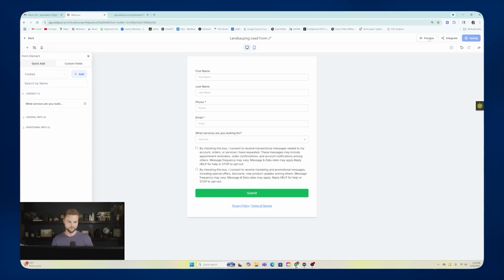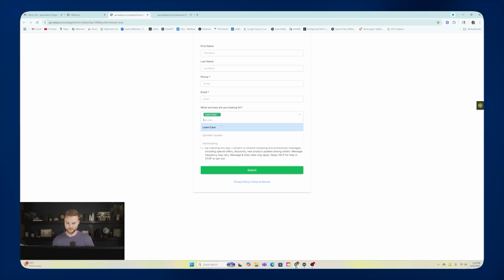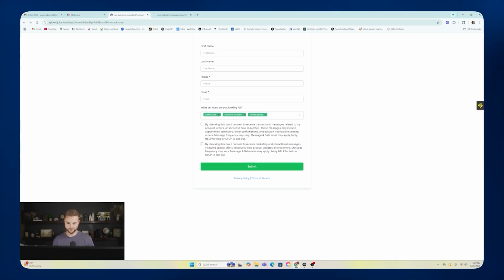I'll show you a quick preview of it so you guys can see what it would look like in real life. But this is going to be obviously embedded onto a website. But when they select here, it'll say lawn care, sprinkler systems, hardscaping, whatever they want to select there. They can even select all 3 if they need all 3 of them done. That's going to be our form and how to set that up.